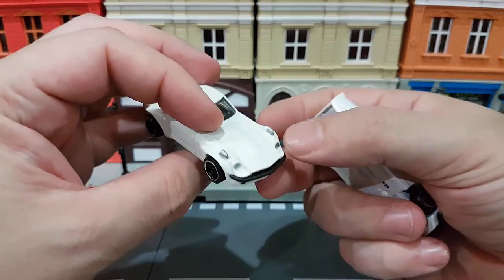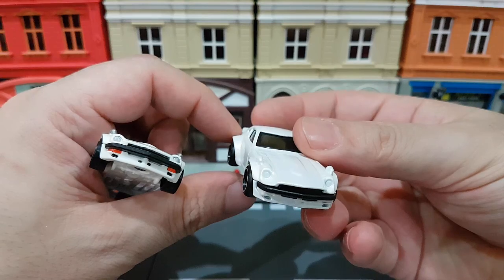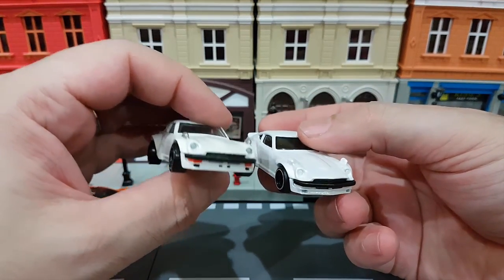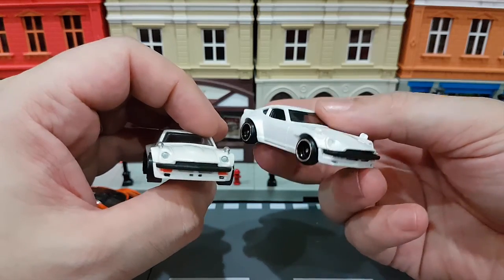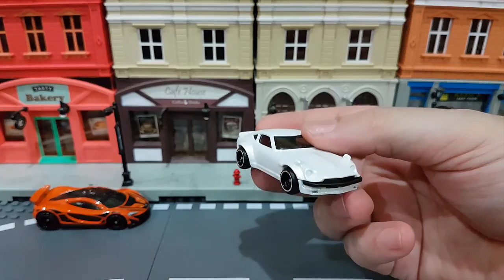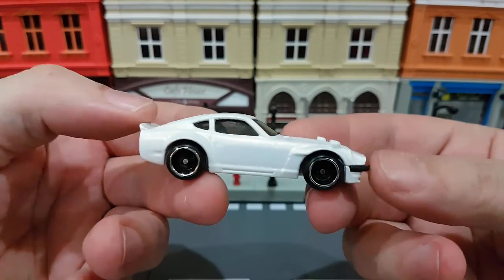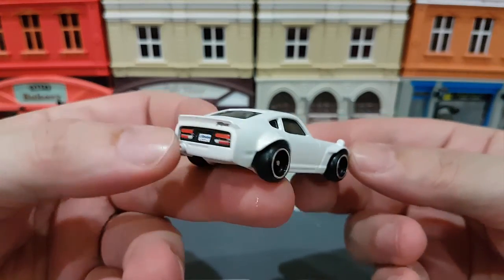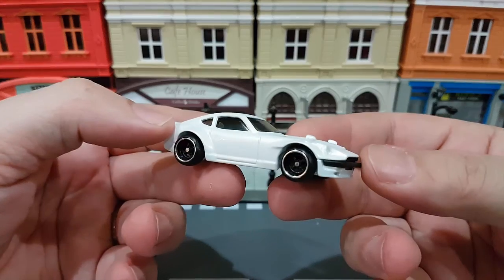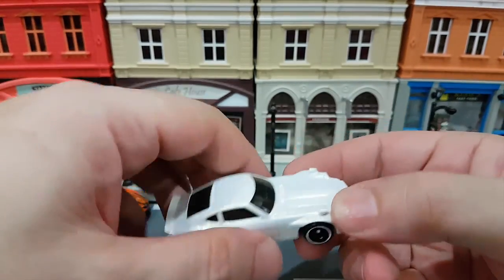This one has more details because I painted them, but basically it came just like this. And yeah, wouldn't it be a lot better if this car came as a premium with the details that I have on this one? It would have made more sense. So yeah, not a terrible casting. It's just that it's not very different from the mainline. So the price, the choice, it's at odds.